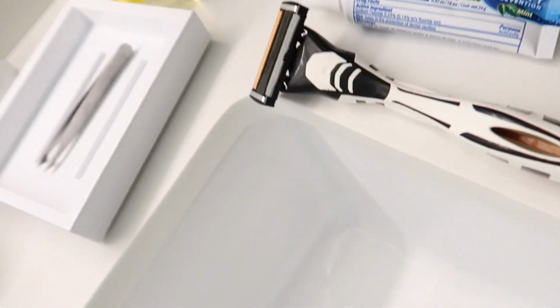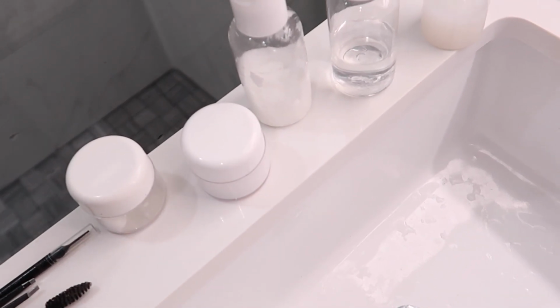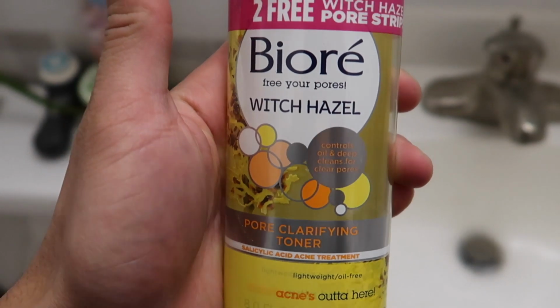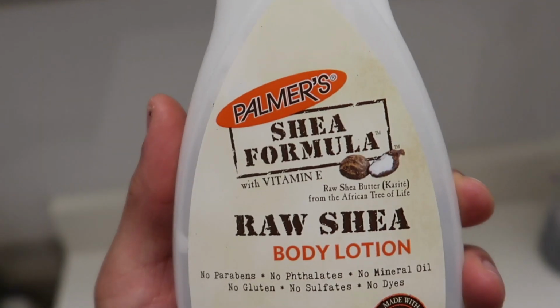My razor, and I have this one too if I need it. There's some toothpaste. I also have this just leave-in conditioner. I started getting these from the dollar store. They're just super easy. I like that they're clear. It just keeps it all feng shui, zen, Marie Kondo. Keep them all the same. This is witch hazel Biore. This is just so that you have no pores, you know, that's always important. Body lotion, I will show you a picture of this one too.